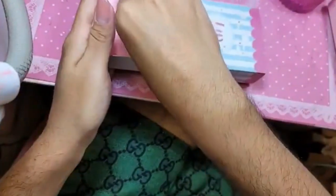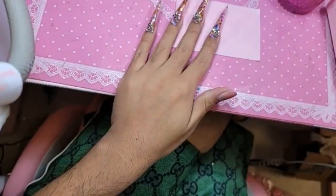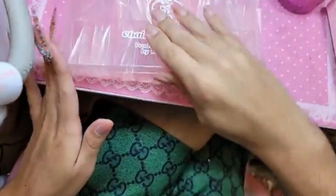Also, the toe tips are back in stock, too.